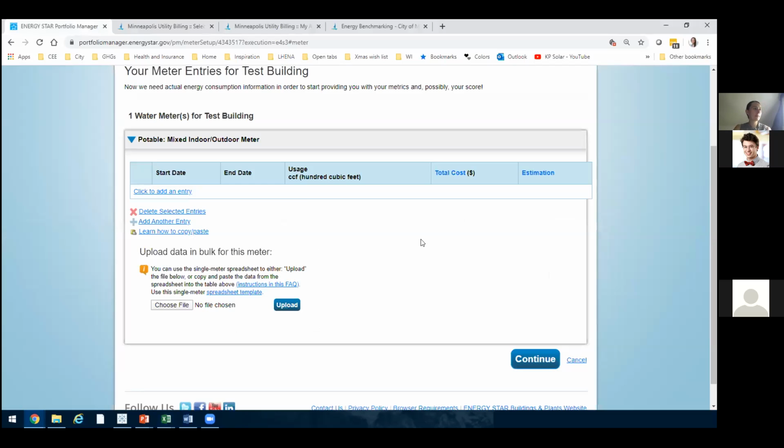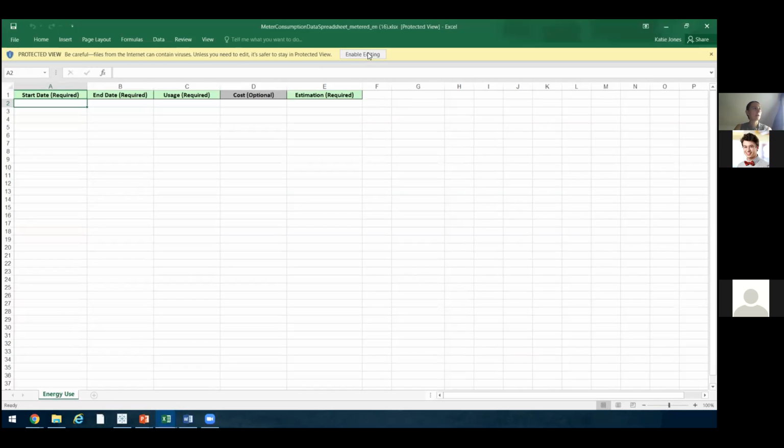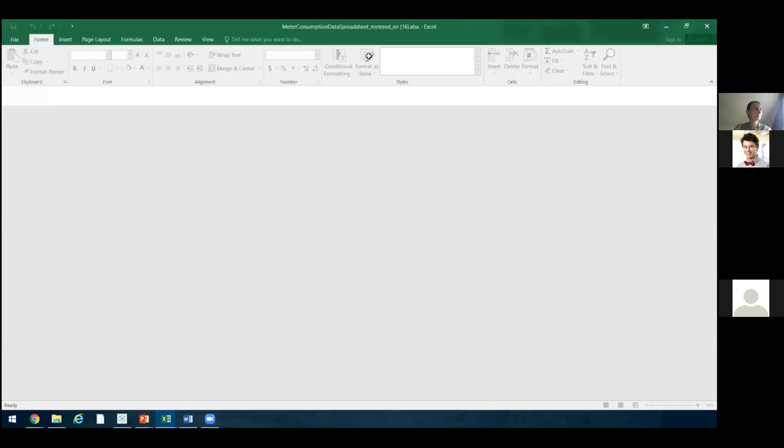So in Portfolio Manager, you can go back to your Portfolio Manager screen here. And what we are trying to do is upload the data in bulk for this meter. If you cursor down here, you'll see use this single meter upload template, or spreadsheet template. Download that. I'm going to open that, and we are going to populate this spreadsheet.